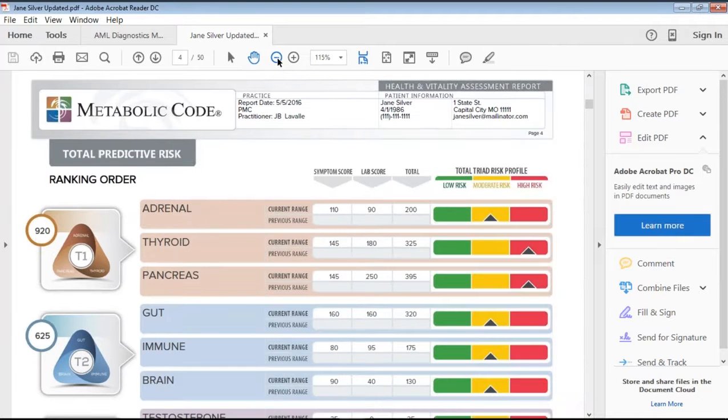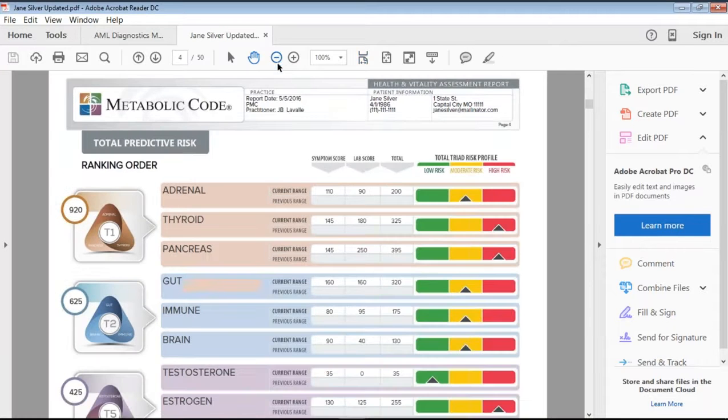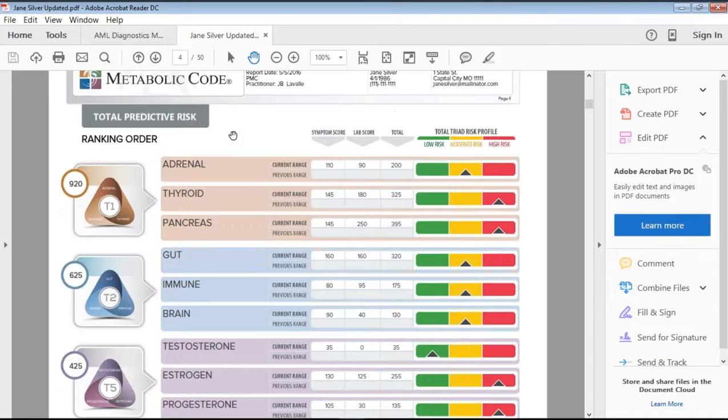So this is a sample report. You can see we're at a summary page. This particular individual is a triad 1, triad 2 imbalance in terms of the most deranged. Triad 1 is a 920. That's pretty significant. This is a person under a tremendous amount of metabolic stress within their triad 1, their adrenal, thyroid, pancreas. But they're also ticking away on gut, immune, brain, again both numbers above 500, and even the reproductive hormones, triad 5, are not insignificant at 425. So this is an individual who's really an extremist, pulling apart their metabolism across 3 major domains, if not more.